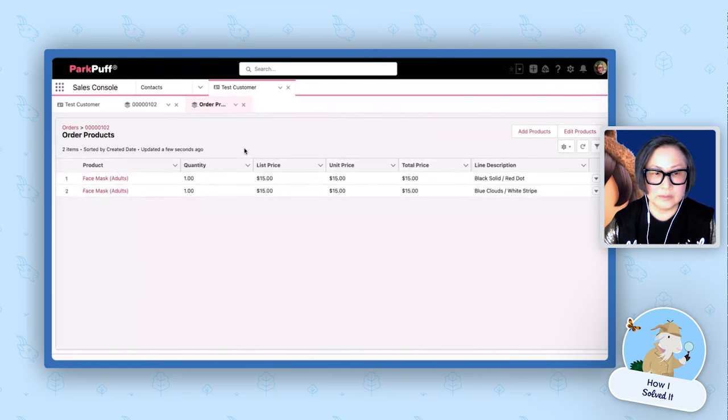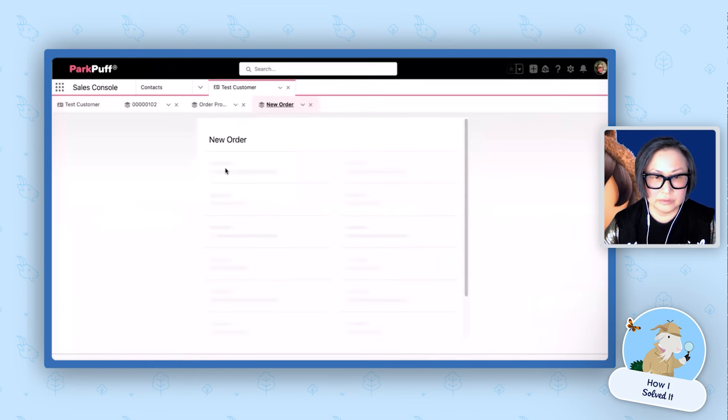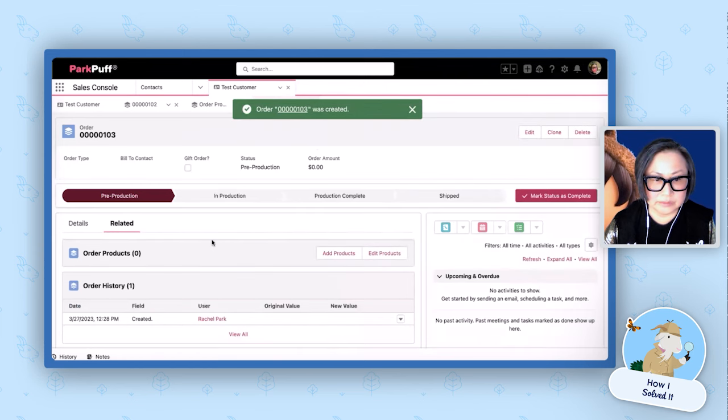Okay. So now I want to create the donated order. So that's going to be slightly different. I'm going to go back to this customer. Okay. And there's just some other test orders already in here. I'm going to hit new for another order. And this is where we're going to do our donated order. I'm just going to relate it to the same organization. I have different statuses here. We'll just say it's pre-production. The last one, since it was a purchased order, that would have come from my website. So since this is donation, you just want to make sure that your Salesforce is actually donation. So go ahead and hit save. Okay. And now this is going to be our donated order.